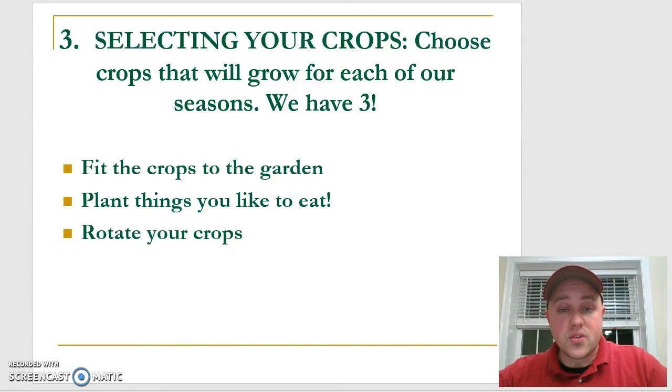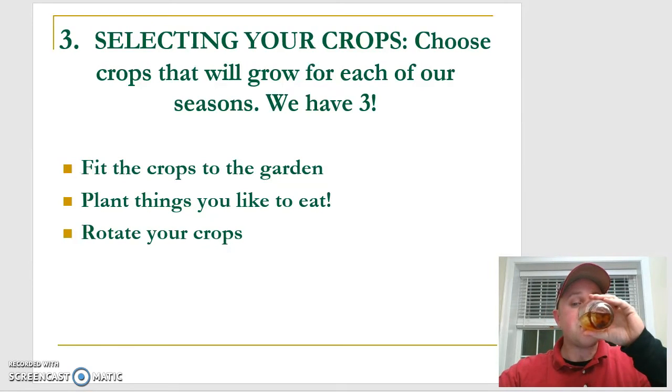So selecting your crops. You want to grow crops that should grow for each of our seasons. We have 3 outside, and we have 4 including the greenhouse, because we can run the greenhouse however we want to.